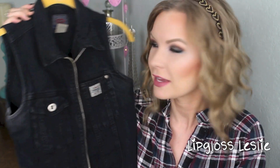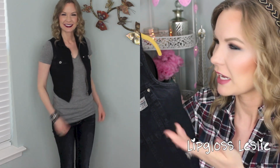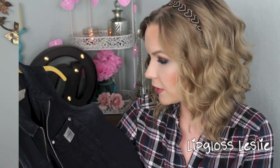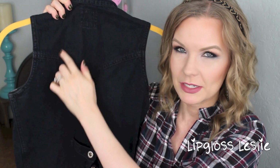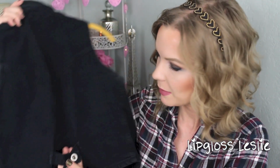So I got this little black kind of jean material vest. It's adorable. It just zips up and it looks kind of old and rocker, and I think it's adorable. It says Original Union Bay, so I guess it's Union Bay brand. I don't know where it was originally from, but I just love it. It's got the little pointy detail in the back. I don't know if you can see that. And then it snaps together at the back.